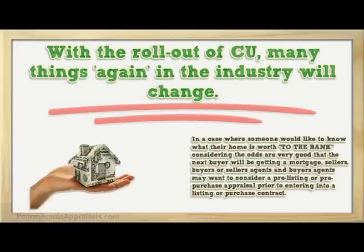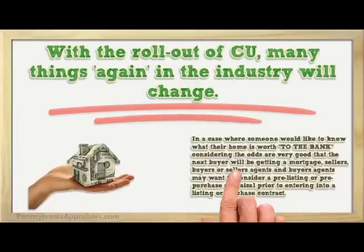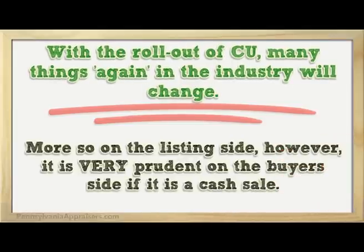In a case where someone would like to know what their home is worth to the bank, considering the odds are very good that the next buyer will be getting a mortgage, sellers, buyers or sellers agents and buyers agents may want to consider a pre-listing or pre-purchase appraisal prior to entering into a listing or purchase contract. More so on the listing side, however, it is very prudent on the buyer's side if it is a cash sale.